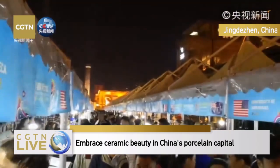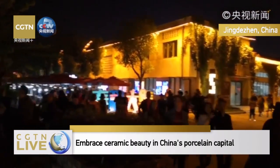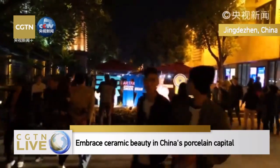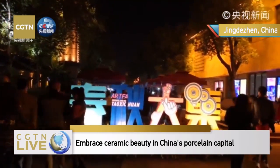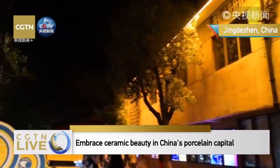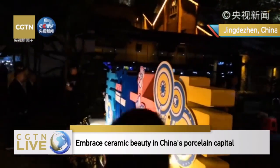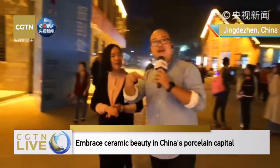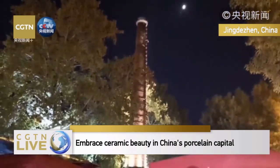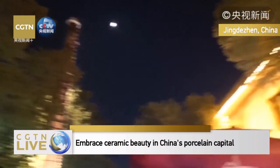We see artists and potters from all over the world, also some local designers here from China. This is a zone for some local designers. Most of them are students from big art academies of China. This used to be an old kiln of Jingdezhen, but with the renovation and reorganization of some of the porcelain manufacturers and big enterprises, there was this big laid-off wave, and most of these kilns and these workshops have been renovated. You can see this very big chimney that is still kept here. This is the chimney for the old kiln many years ago.